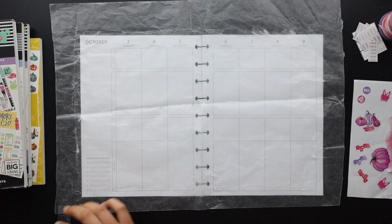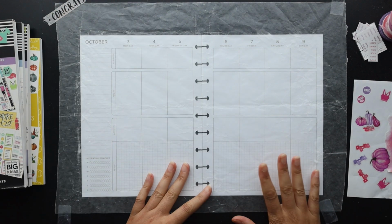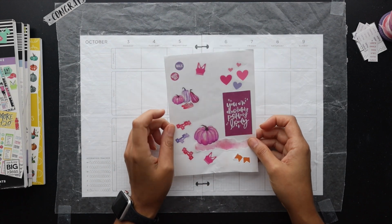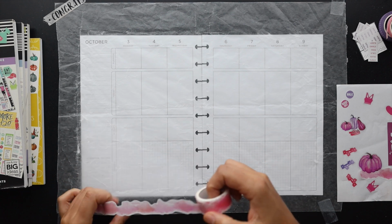Okay, let's go ahead and lay down some wax paper to start us off. I have a rough idea of some of the things I want to do here. I've pulled some stickers from the various books just to get a little bit of a mood board for what I might want to see here on the spread.